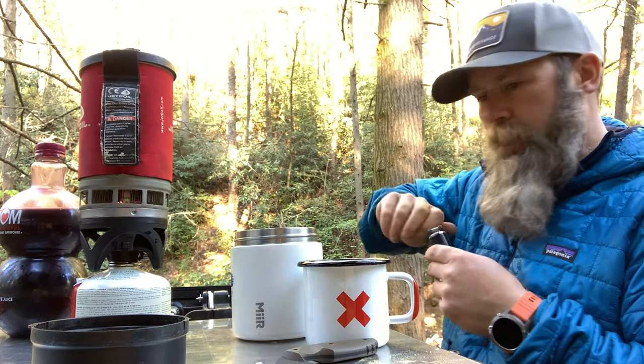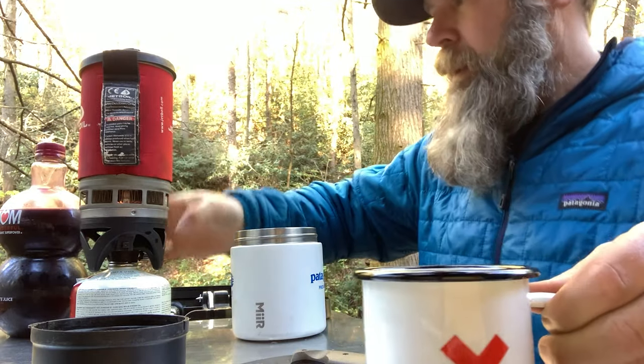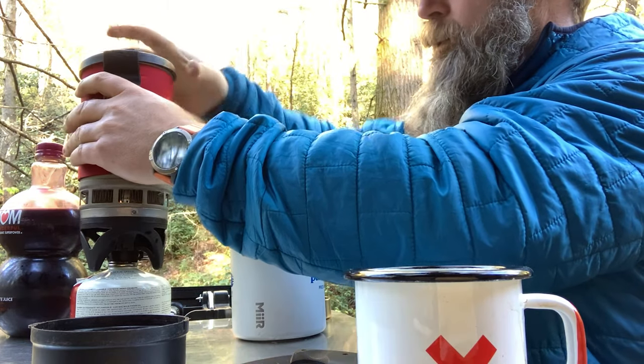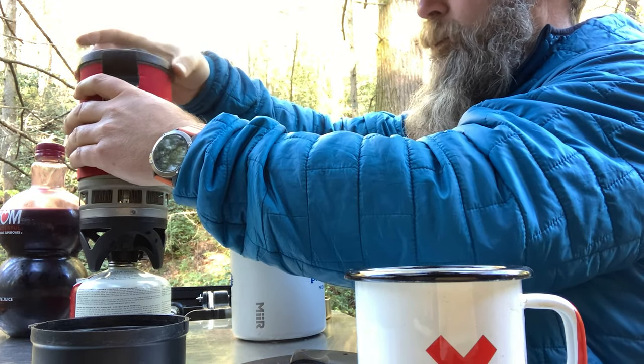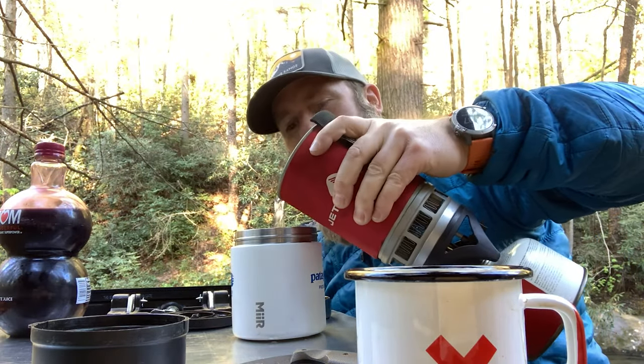Oh, we got boiling water. This jet boil is crazy fast. And I noticed that there's a new model now that'll boil a half a liter of water in 100 seconds. It's like a minute and a half. It's crazy.